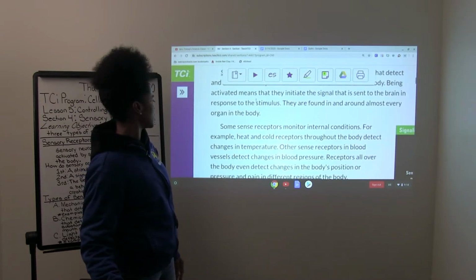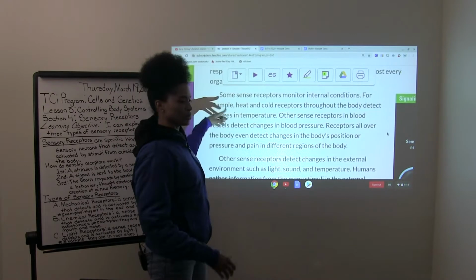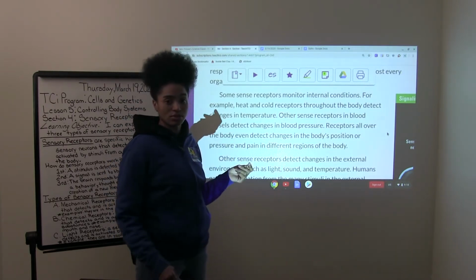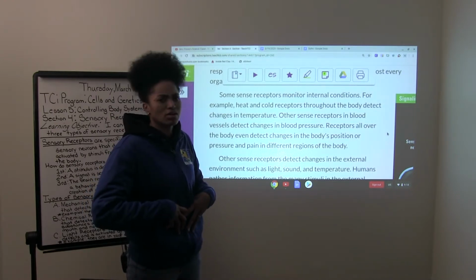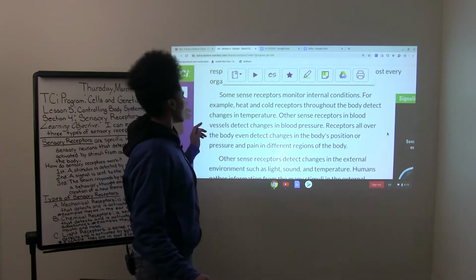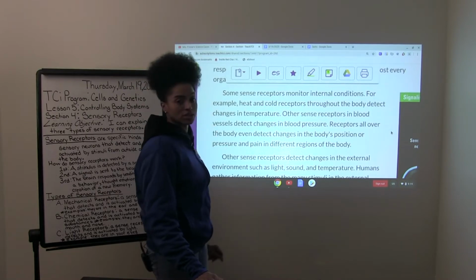All right, let's talk about internal conditions and external conditions. Some sense receptors monitor internal conditions, inside your body. Heat and cold receptors throughout the body detect changes in temperature. Other sense receptors in blood vessels detect changes in blood pressure. Receptors all over the body even detect changes in the body's position or pressure and pain in different regions of the body.